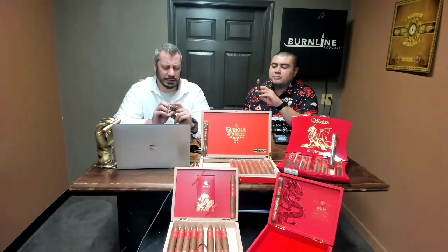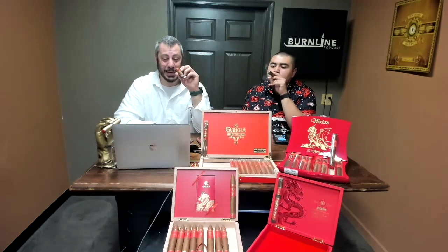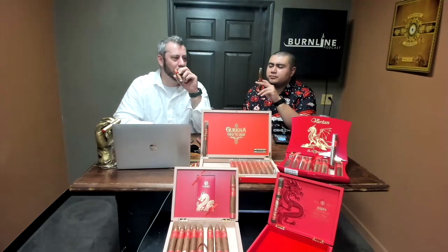Why am I enjoying this cigar? I feel guilty. You should. I should feel guilty. It's a Ghurka. It's a terrible cigar. It's okay. Hey, we're giving it its fair rating. Fair is fair. This is a good cigar. Now, granted, we're in a great setting, two guys that enjoy cigars. We can talk about it, and we know what we're talking about.